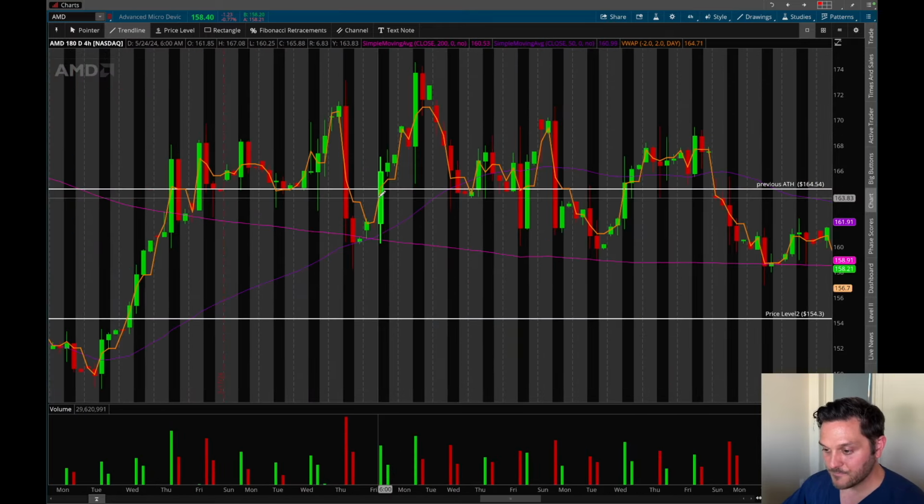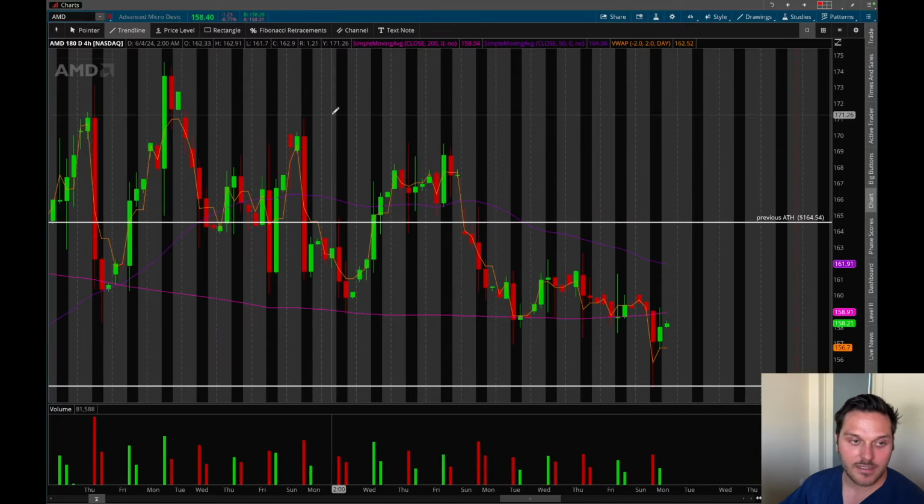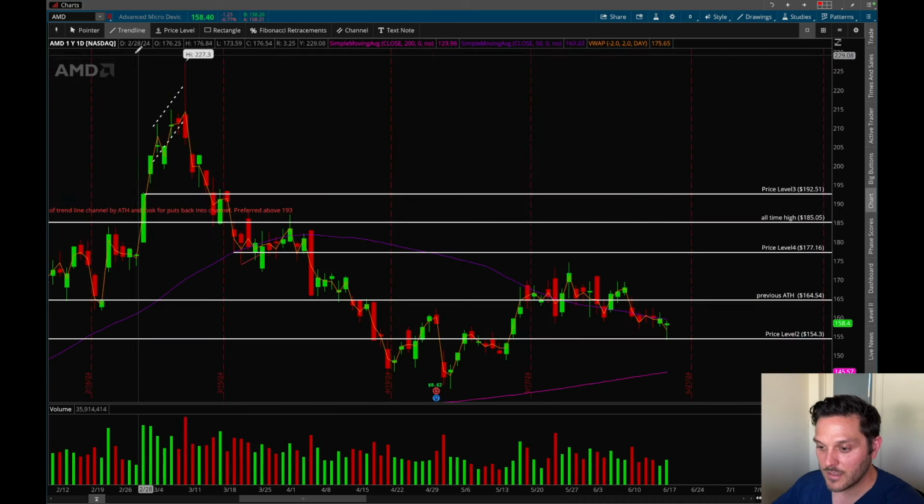Saving some time here. Lower high, lower high, lower high, lower high, lower high. I mean, this thing's trending downward while everything else is shooting straight up to the upside. So that doesn't give me a lot of room of comfort when it comes to these trades here.